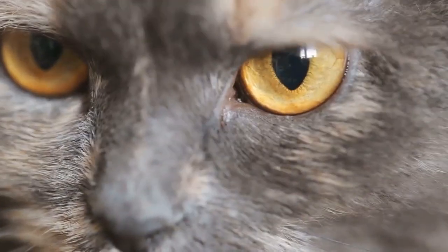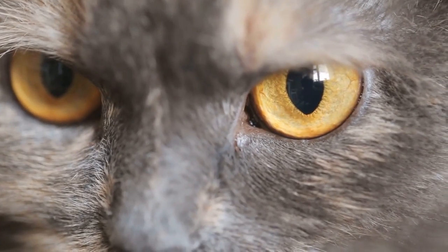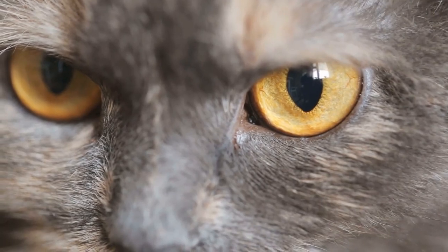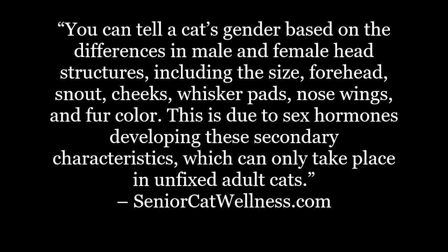Today's video subject: how to tell a cat's gender by face. Before we begin, let's first take a look at today's topic overview. You can tell a cat's gender based on the differences in male and female head structures, including the size, forehead, snout, cheeks, whisker pads, nose wings, and fur color. This is due to sex hormones developing these secondary characteristics, which can only take place in unfixed adult cats.